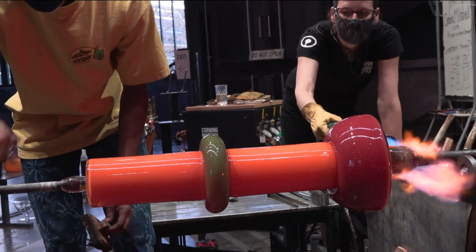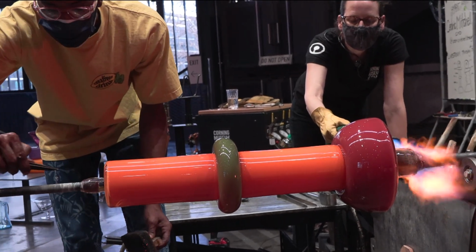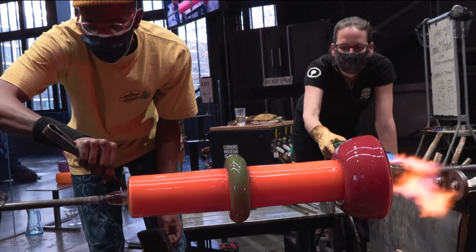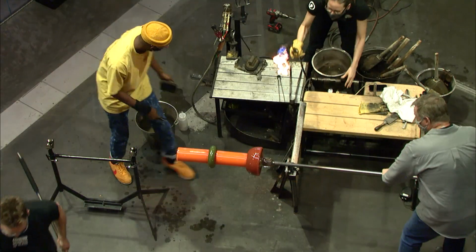A few drops of cold water. The lightest tap. There we are.